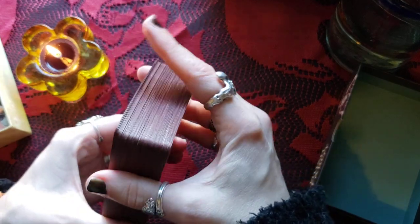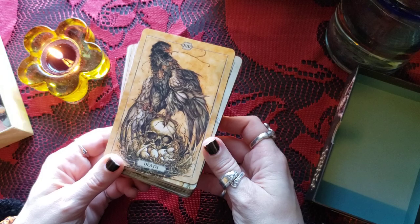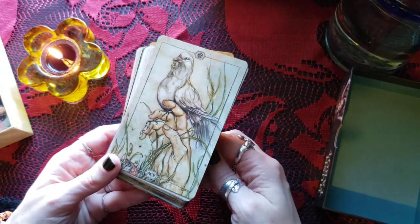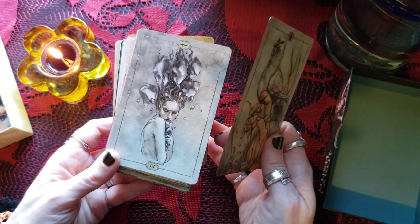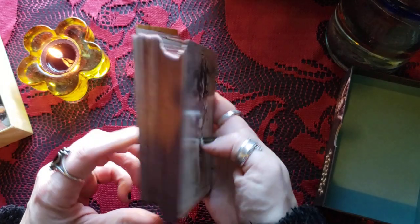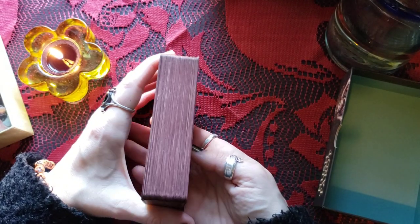In some ways, the energies that I feel like it deals with psychologically are similar to Nicoletta Ciccoli Tarot, although I couldn't really work with that one. But this one, I feel like I'll probably be able to work with better. I edged it in some different weird shades of brown.